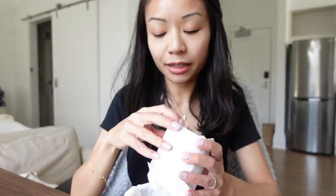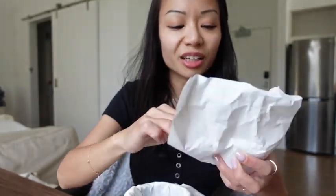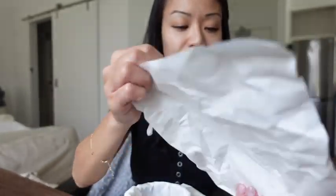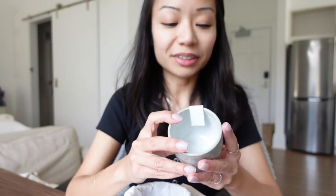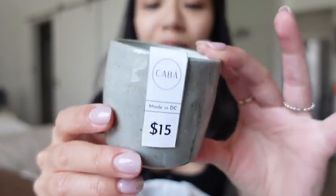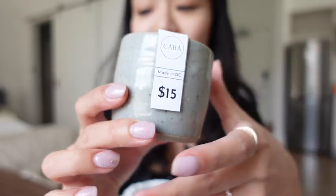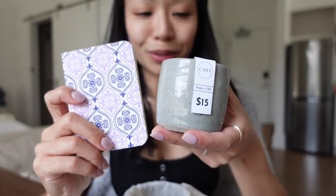Okay, so my last item that I want to share with you all is from a local handmade artist, I think from the DC area. Can't remember. Everyone has Instagram and online business cards, so I didn't get any actual ones. Oh, here's the name. All right, CABA. I don't know if I said that correctly, but I bought this as a set. It's not a set, but this is a cup, I think, or like a shot glass, a teacup. I don't know, but I love everything tiny, as you can tell from my little tiny notebook.